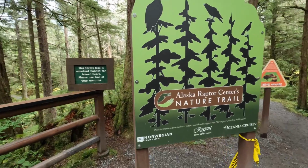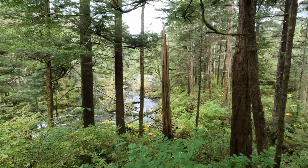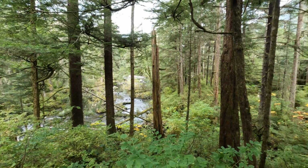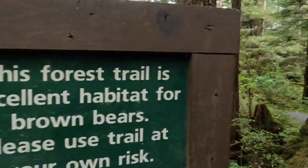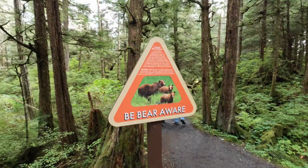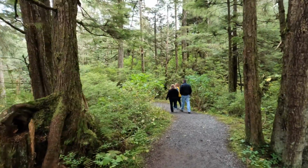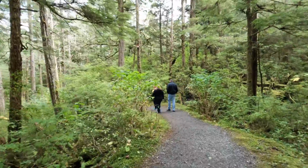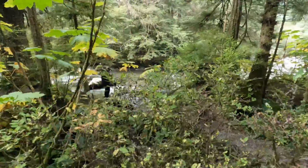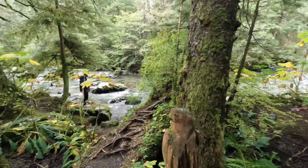The Alaska Raptor Center is located on 17 acres in the Tongass National Forest. There's a quarter-mile natural trail loop, which leads guests along unique Alaskan ecosystems, including a lush, temperate rainforest and the bountiful Indian River, boasting a prime salmon spawning habitat. We're running out of time now, so we'll just head to the river and back. And yes, that sign did say be bear aware, so I'm being dragged on this hike against my will.